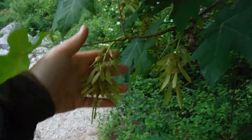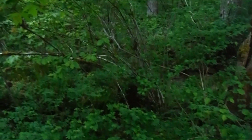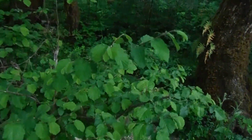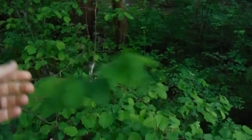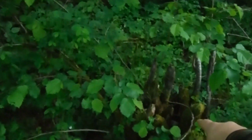The catkins on the big leaf maple are getting ready to fall in a little while. More hazel. Man, I've never been in the woods with so much hazel before. This is fantastic. So hazel is also probably the world's finest basket weaving material. Native people would cut it down. You know, you find this big old stump here. All this is coming out of some old bush.